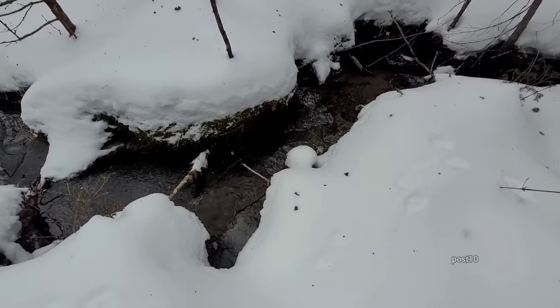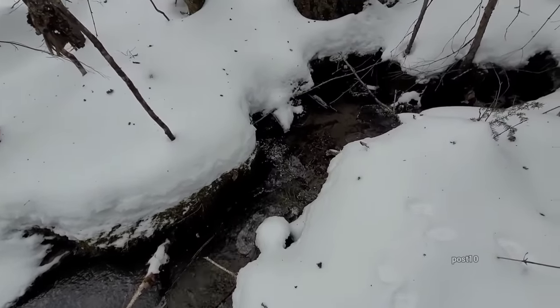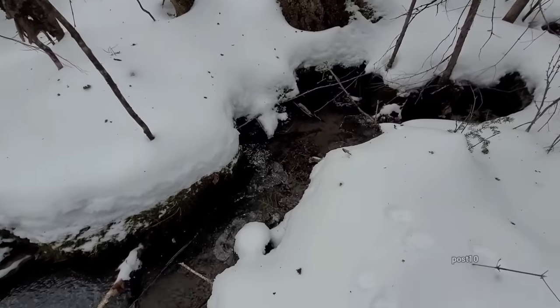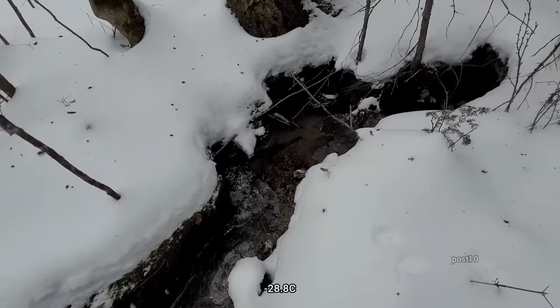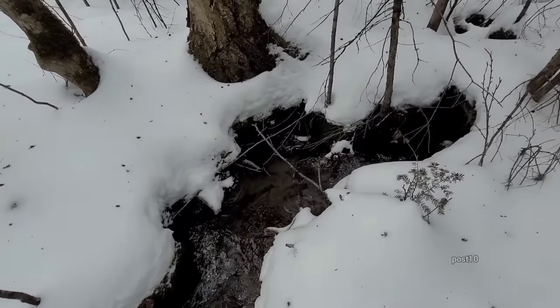Amazingly, it's barely frozen. Maybe after tonight being down near negative 20, this might actually freeze. But then again, this may never freeze, because if we walk 200 feet up, it disappears. This is all groundwater, which is warm. So it may actually never freeze solid.